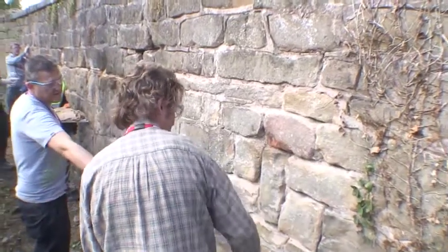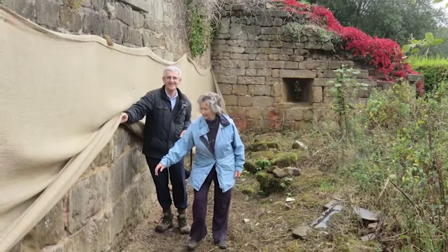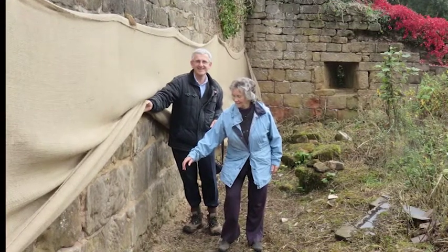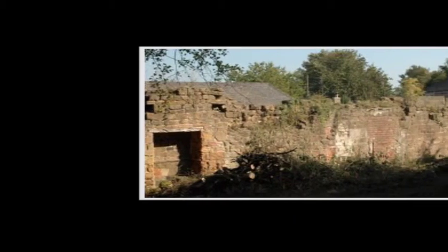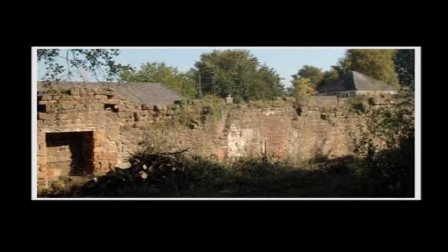So a start was made and the work continued next day. Dennis and Pam inspect the early achievement, now under protective hessian to keep off the frost. But there's an awful lot of wall still to be worked, some of it needing to be stabilised as well as repointed. Will the resources be available to complete the task? Here's hoping.